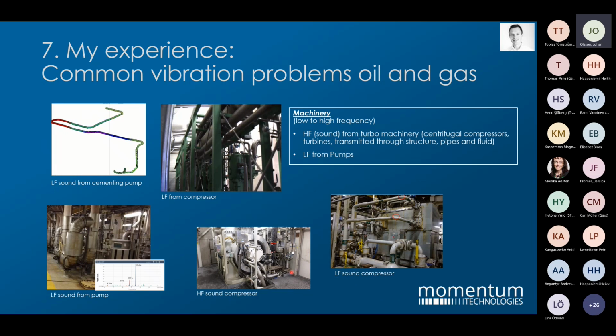Next, you have machinery. On platforms, you can have both high-frequency and low-frequency types of machines, and both reciprocating and rotating machinery. Those can transmit energy either through air or through structure, so through the gas or the fluids, or to the structure, both the pipes and the members that the structures are founded on.